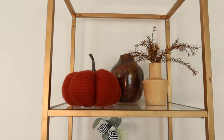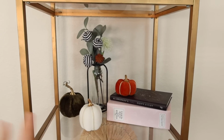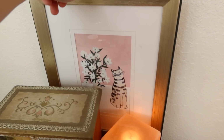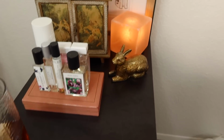Really pleased with how this turned out. I really like this color scheme, like the beige, orange, green, white, little bit of pink. I also have some pink here in this print back here. This came from Home Goods last year, and I think it's so cute. So I have that just propped up here on top of my Alex drawers.